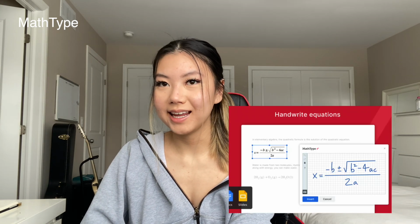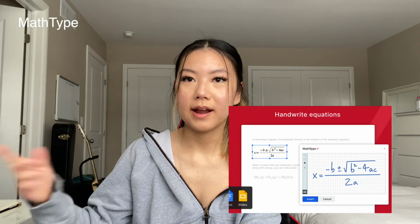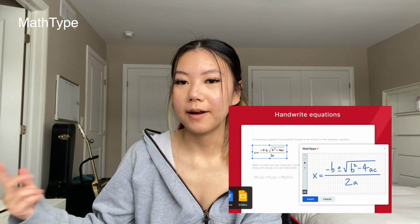Last but not least, there's this thing called MathType, which is an add-on for Google Docs and I think also Google Slides and some other stuff, but I mostly use Google Docs for it. And it's a really useful tool for writing equations. You can just write it with your hand, and then afterwards it automatically changes it into an equation. So this is useful for writing lab reports for physics if you do that on Google Docs.